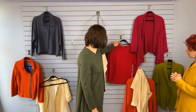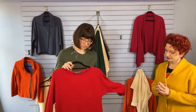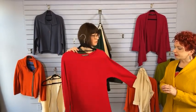Let's do the Helix. So this is one that I think is a little unexpected. We normally do it with cardigans and jackets, but I think it's great for the Helix as a pullover. You could do the Helix, you could do the Picasso. I think that'd be another great option that we have with a similar fit. So I think this is great.